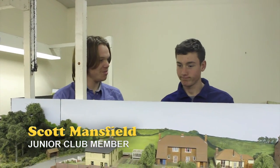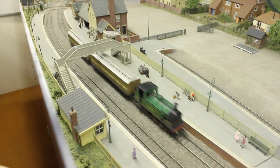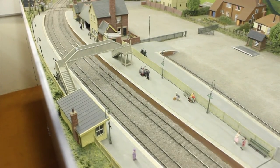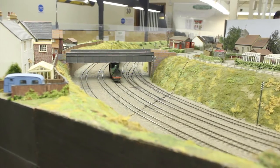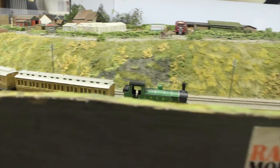How much club time would you say is wasted just running things round? Quite a bit. Quite a lot of time. There's a lot of just, hey, I want to see my train run around a bit. Oh, maybe 10 more minutes. Oh, maybe a few more loops.